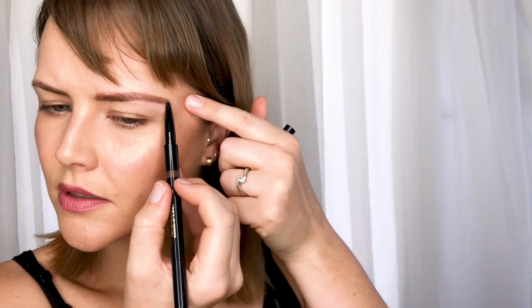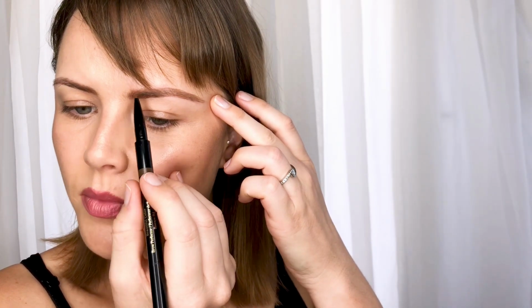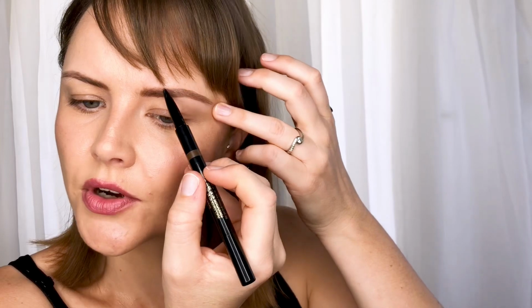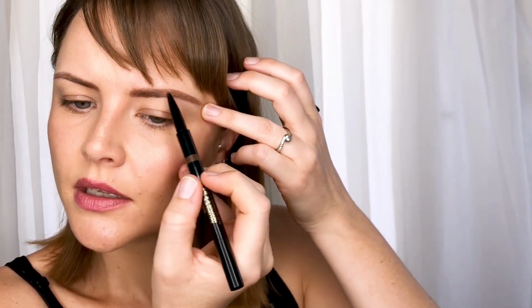Let's make this into a little bit more of a point. So I'll normally go up. I'll do up strokes until about here, and you can actually see that in most people's natural brow shape. All the hairs go up and then start curving, and then the hair actually starts growing out from the top here. So I would do the little hairline strokes going down like that. So that's how I would do that brow, and it's such a beautiful color as well.